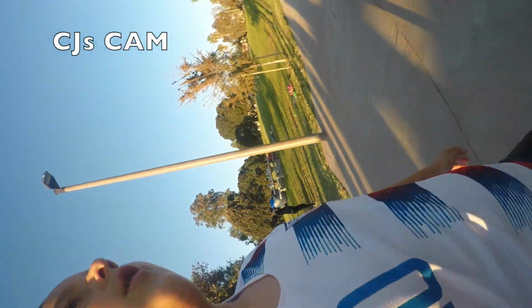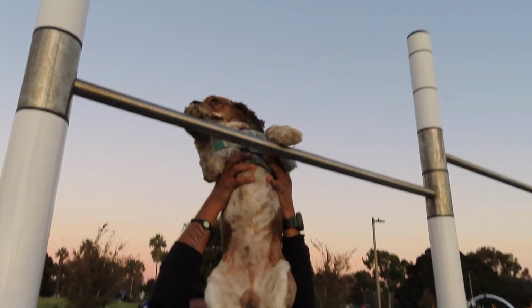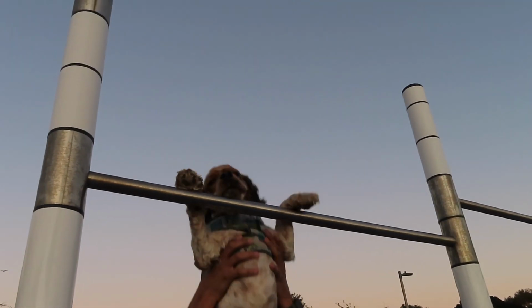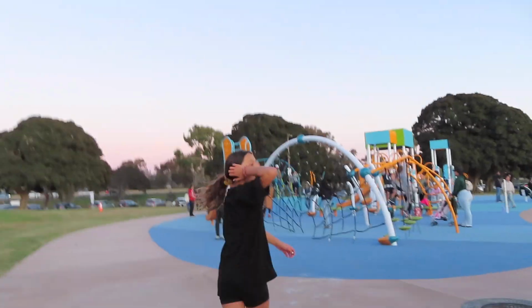Okay guys, so it's crowded everywhere. Check out the rest of the park. Run.